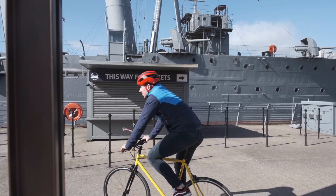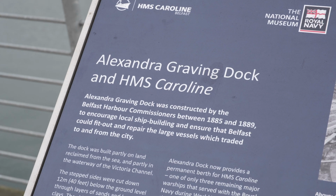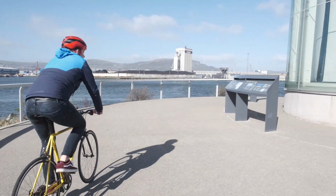from the docks, the Hamilton dock where we are today, up to the Alexandra dock and the Thompson dock. At one point the Alexandra dock was the biggest dock in the world until it was surpassed by the Thompson dock, which was built for Titanic and Olympic, and you can go down into the bottom of it.